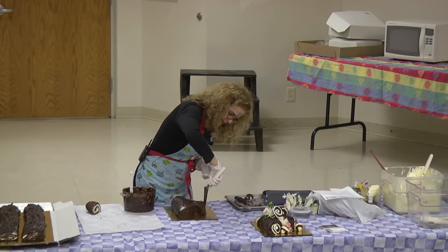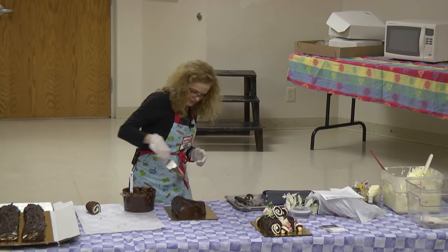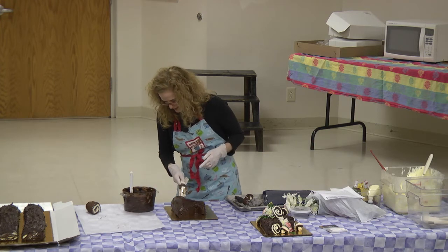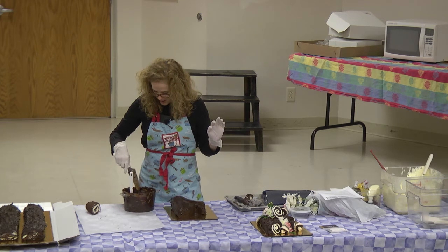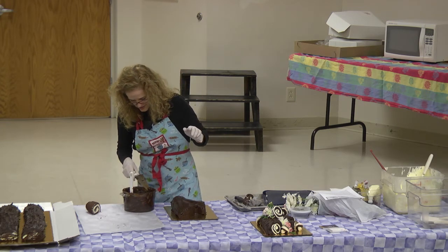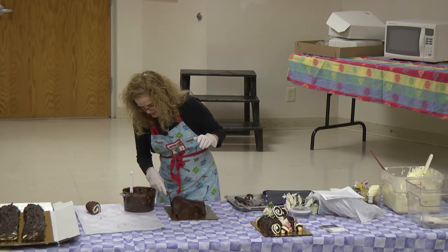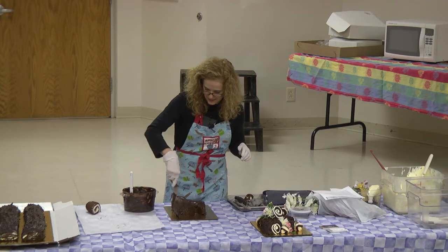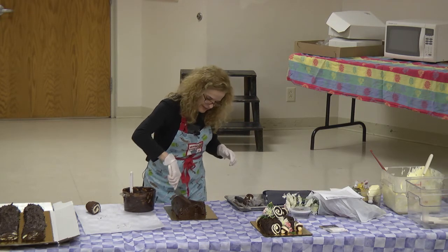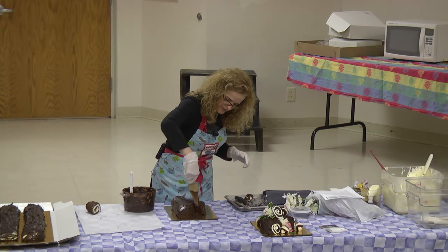So you just want to get those edges down there, and you can decorate these in all kinds of fun ways. If you go online, put Yule log in the Google bar and hit images, and you can get so many ideas. Kids can decorate the Yule logs too, and just all kinds of fun stuff.